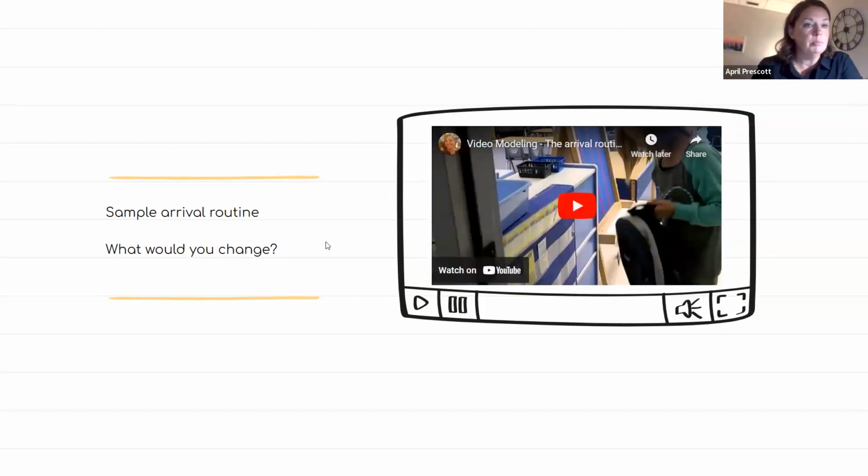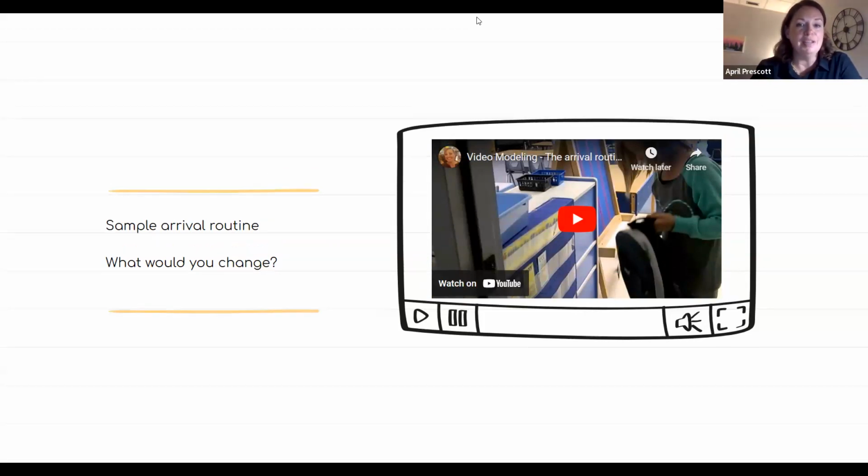Okay, so pretty simple routine there. Interested to hear in the chat what you noticed. What were the parts of the routine there that helped this kiddo get ready for school? What would you change or add? Yeah, Stephanie, that's exactly what I found. The going in and back out again, I would probably change that, because I could see that was just with one kid. What if you have 25 kids in your classroom? Yeah, not very efficient. You're right.